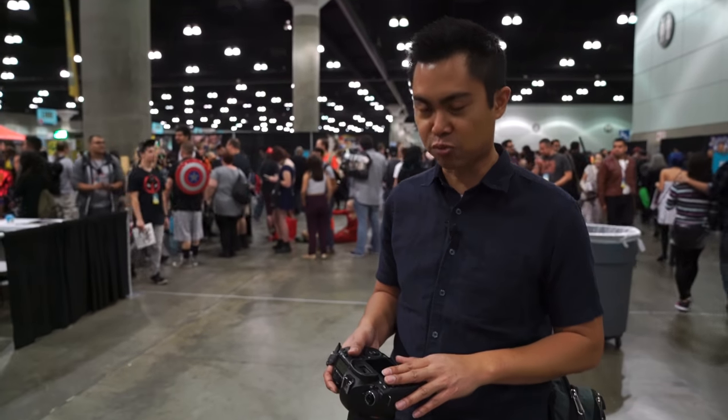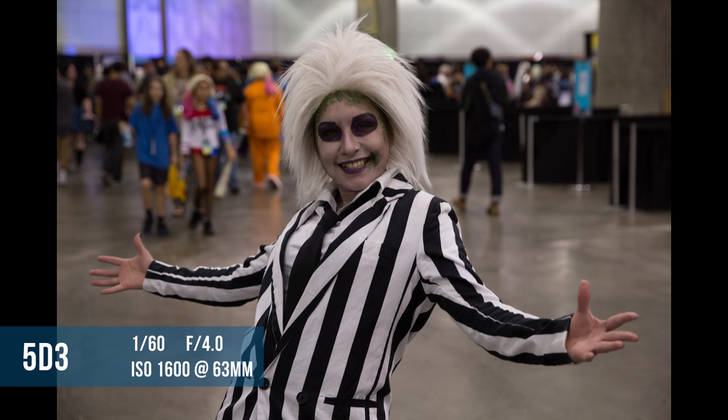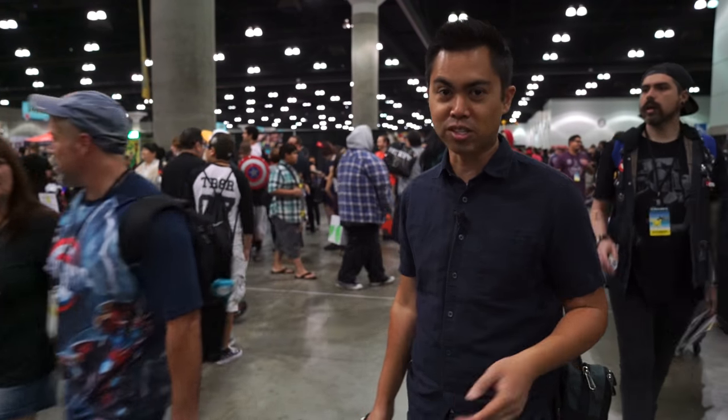I think for the most part, the Sony tracks a lot better with the optical stabilization. So even if I'm shooting at 1/60th of a second, I'm getting really nice sharp photos. But when it comes to the 5D Mark III, I just shot a picture of a Beetlejuice cosplayer, and the vertical shot is more in focus, but the horizontal shot of her, zoomed in a little bit more, is a little blurry, a little shaky. So I'm going to try to be a little bit more stable this time around and see later on how they stack up.